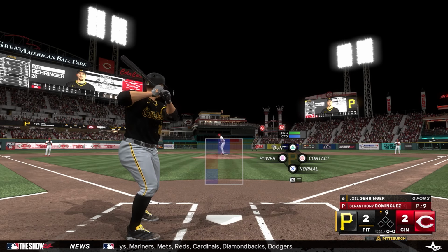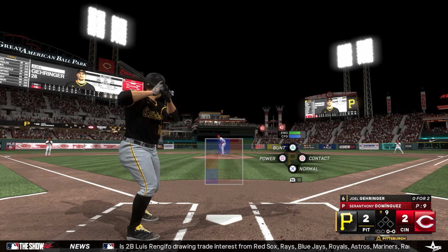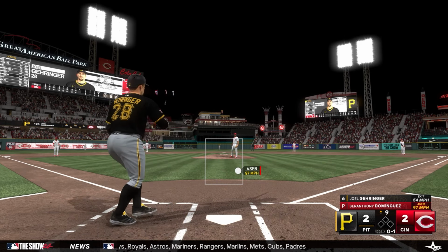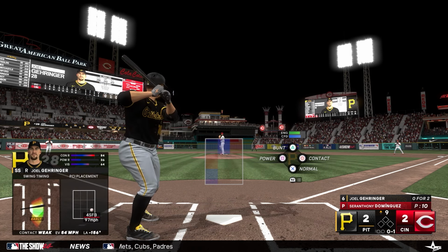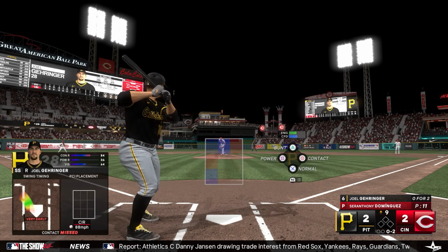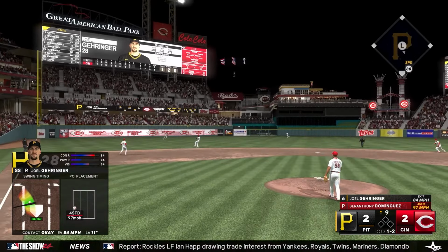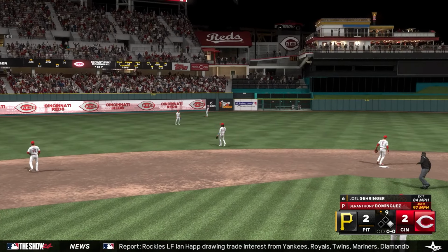Joel Gehringer to lead off the 9th inning. I think it's our best option against a righty here. Would have been nice to get Jeb in, but Gehringer has better statistics attribute-wise. So I think it's the right move here. We'll go contact swing to Sol at bat. 0-1. Got to swing at good pitches, though. 1-2 over. The hit is over Ellie's head there for a single for Gehringer to lead off the 9th.